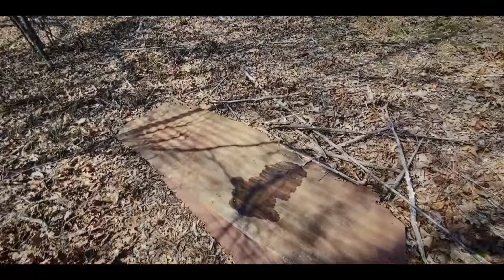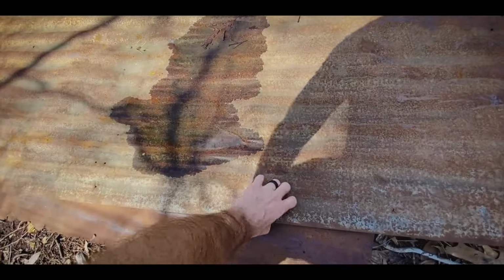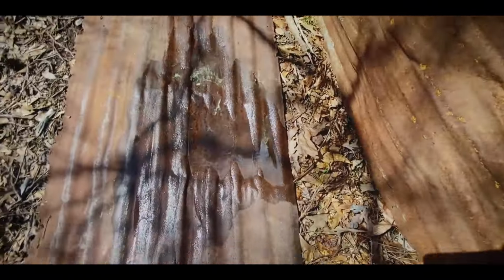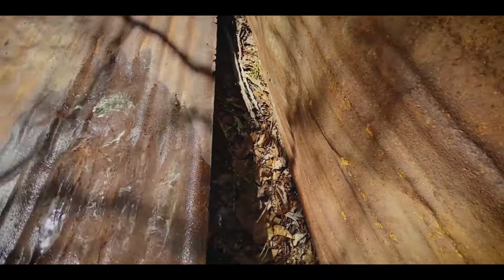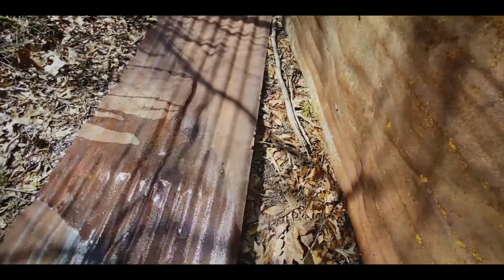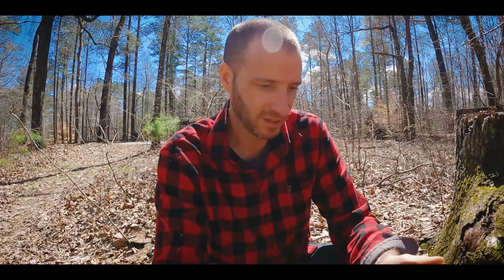All right, I'm thinking it may be a little hot to find anything under 10 now, but nothing there. Let's check the next piece. Anybody home? Nobody home. Oh, this is a good one.